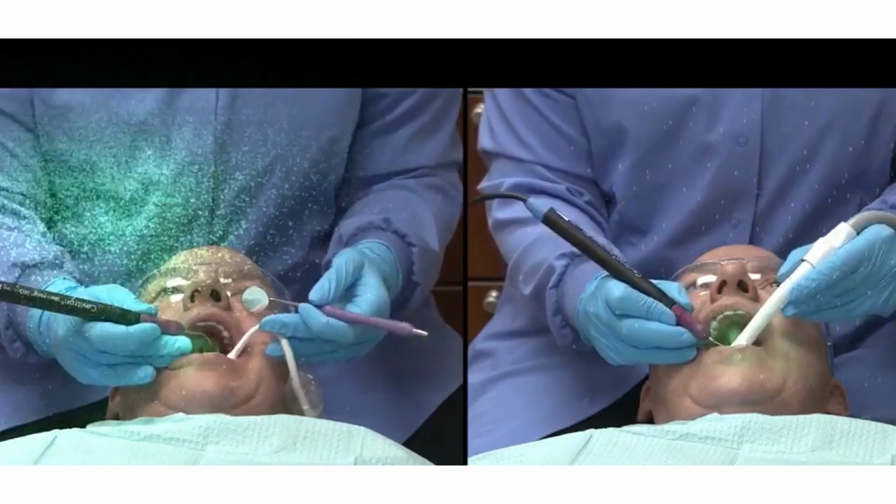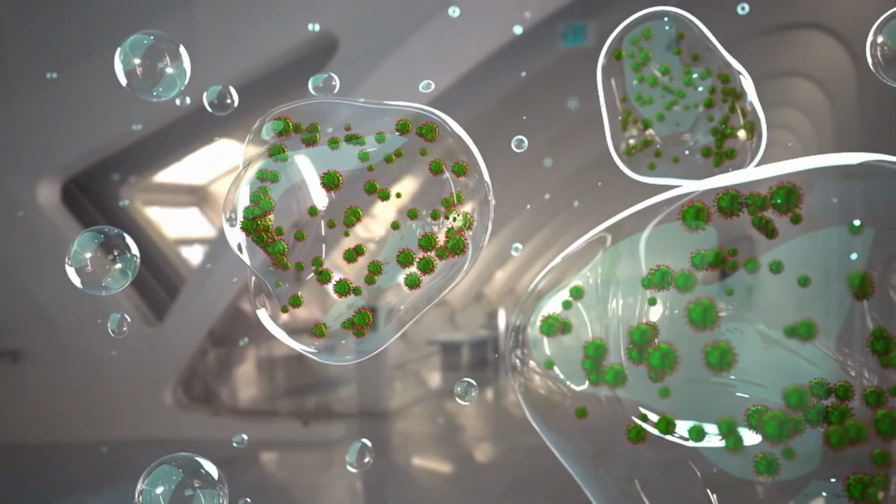But before we start, I want you to really think about aerosols. There was a recent study that confirmed that high volume evacuation removed more than 90% more aerosols than a saliva ejector. I don't think that's something new to us. We already know that; that's not rocket science. But what we know now is that about 96 to 97% of the aerosol we're worried about can be controlled with an HVE, not a saliva ejector. So it's something to really consider if you're not already doing that in your practice.